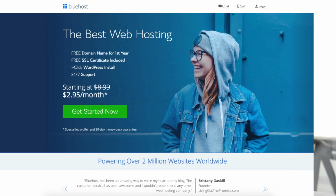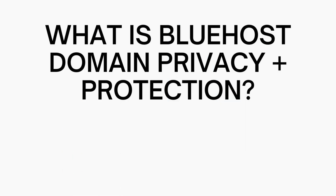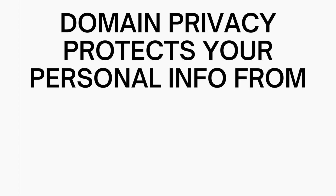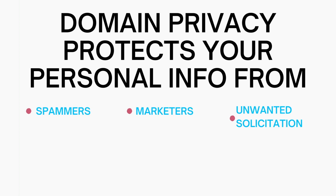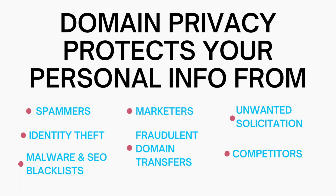Let's get started with the Bluehost Domain Privacy Plus Protection review. So what is Bluehost Domain Privacy Plus Protection? Domain Privacy is a Bluehost package extra that is offered by Bluehost when signing up with them, or can be purchased in the Bluehost dashboard. Bluehost Domain Privacy Plus Protection protects your personal information from spammers, marketers, unwanted phone calls and postal mail, identity theft, fraudulent domain transfers, competitors being able to look up which domain you own, malware, and SEO blacklists.